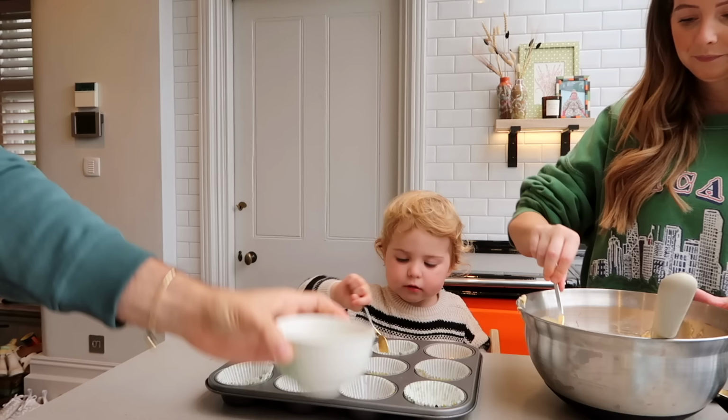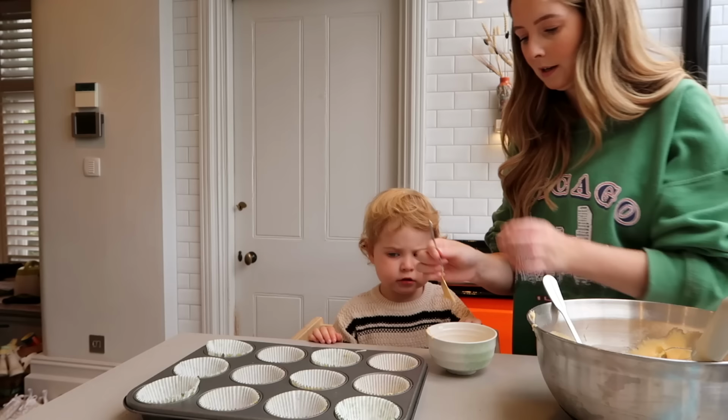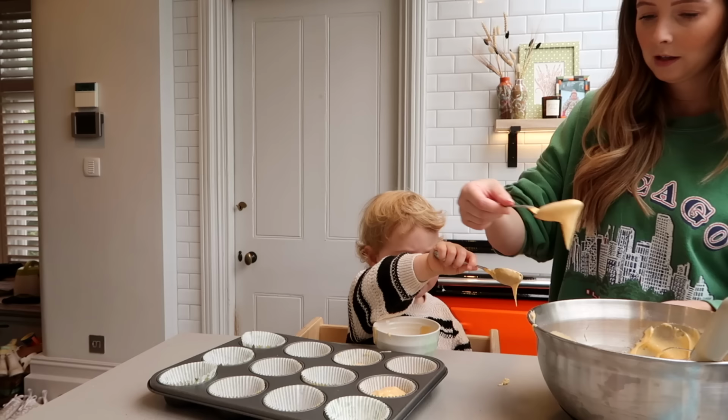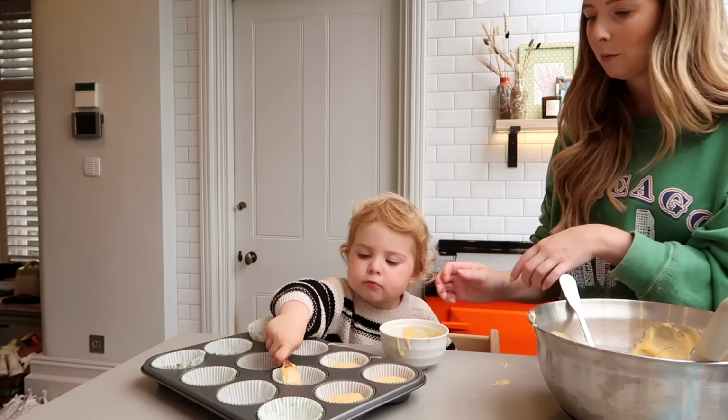Wait, Mummy put this in a bowl for you and then you can do it. Oh, is it stuck? Help, Mummy. A little bit more? Do you want me to help you? Ready? In. Okay. That's okay. We can make a little bit of mess. Mummy, do it. Okay. Wow, well done.